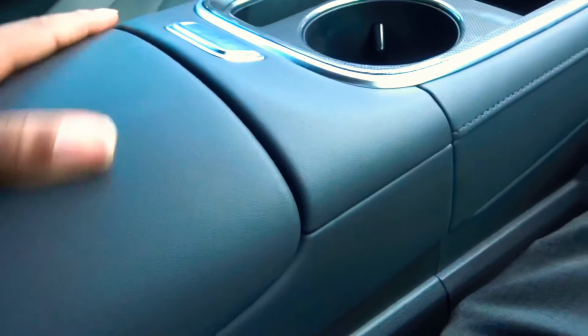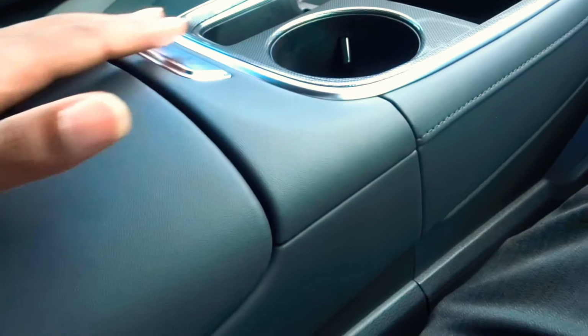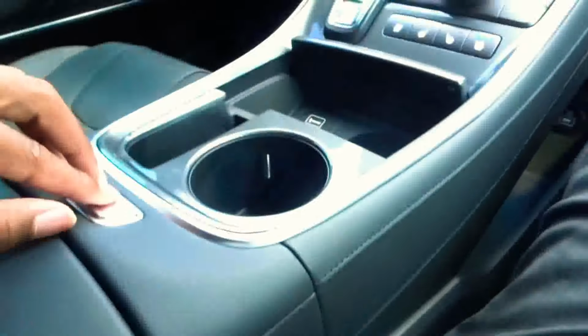Incandescent lighting for the mirror, but that's no surprise at all. This portion of the center console is padded, feels nice. Press that button to open it, and it reveals a pretty deep space. You can probably fit a couple of bottles down there.